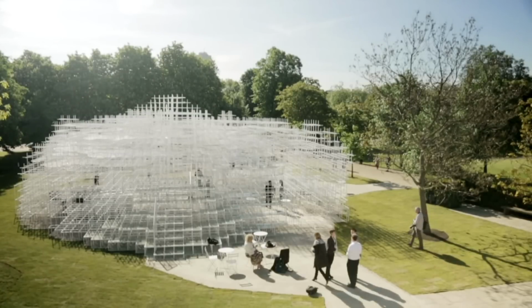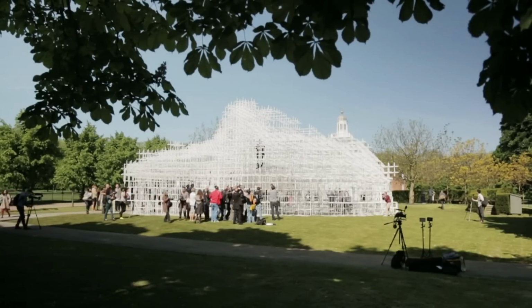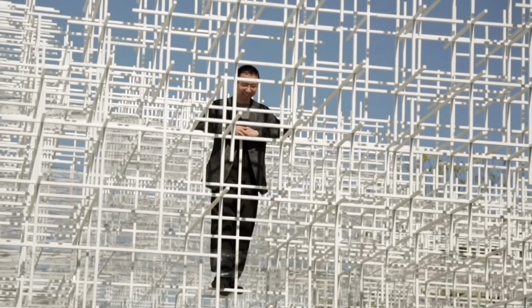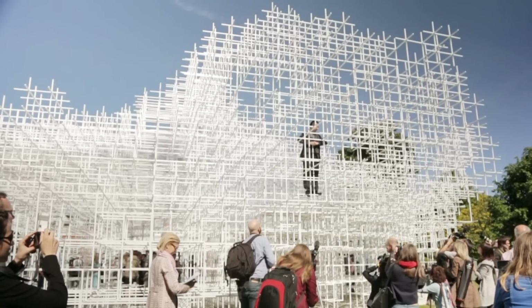I'm Sou Fujimoto from Tokyo, and now we are in the Serpentine Pavilion I designed. The inspiration started from these beautiful surroundings. I came here to start this project last November, and I was so impressed by the beautiful green surroundings. Then in November, no greens, but I can imagine how beautiful it is. So I tried to create in this green environment something between nature and architecture, transparent structures which sometimes melt into the background greens. That was the starting point.